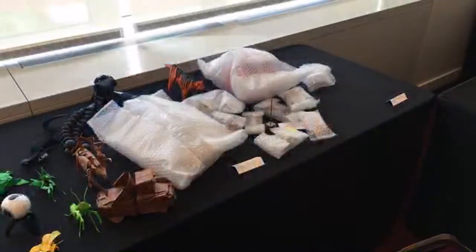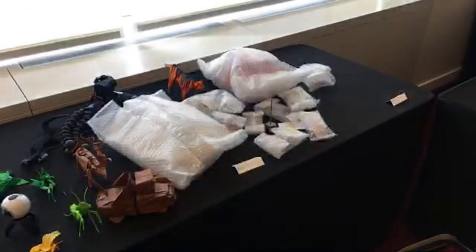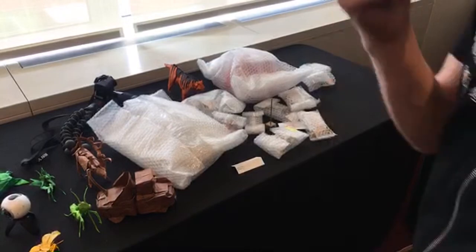You know, that's one thing I was nervous about when doing this. I was hoping that they wouldn't get bashed on the way here, but luckily they haven't. I'll just need to adjust the stances on a few of them, just to try and get them more.